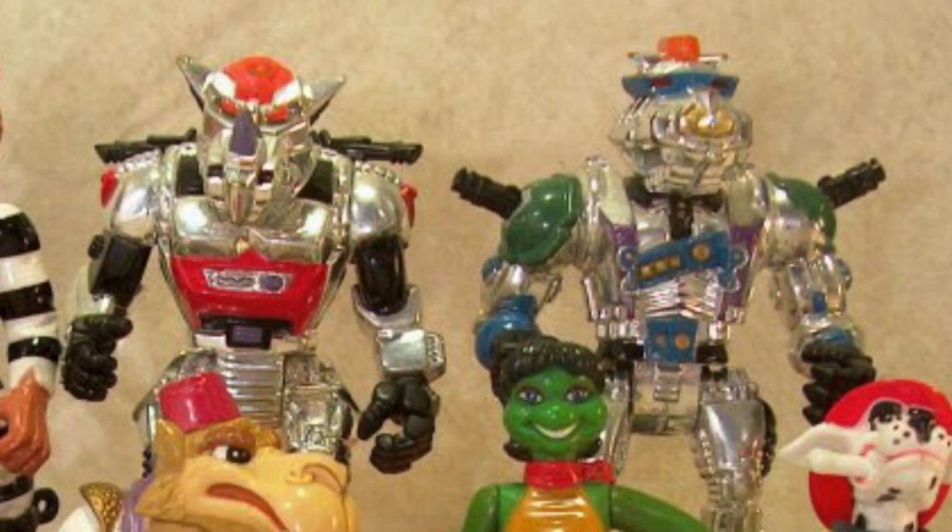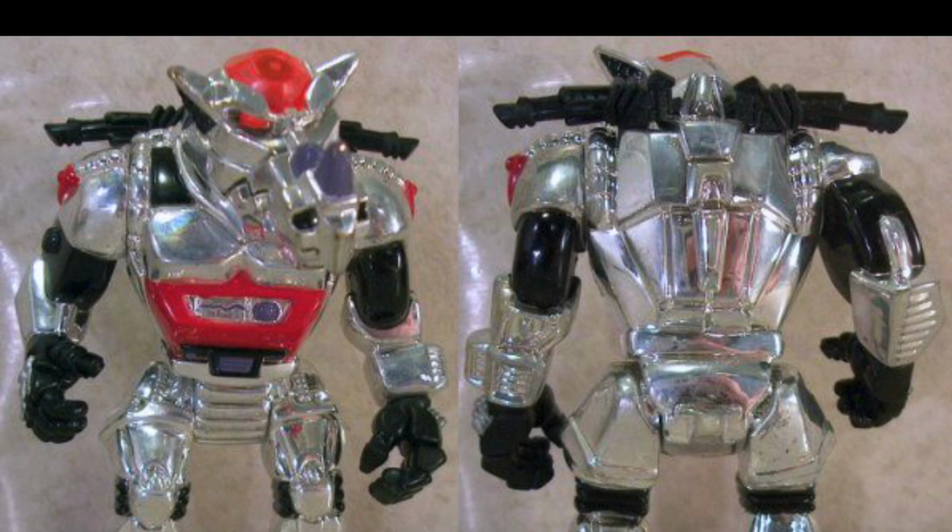One final compare before I get to articulation, and that's the 1993 Robotic Bebop and Rocksteady. Unfortunately, I do not have Robotic Rocksteady. I tried to get him before I made this video, but I missed out on the complete one that I was really trying to get, and since then I haven't seen a complete one that has been up to the quality that I require.